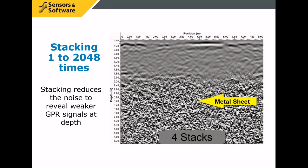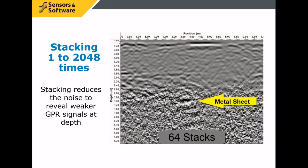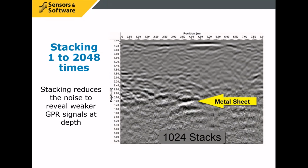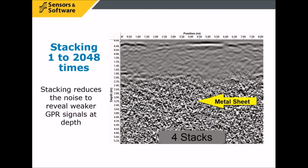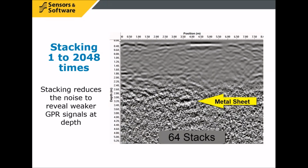Now, some of you may know that Arizona soil is generally not very good for deep GPR surveys. It tends to be very electrically conductive, which attenuates the GPR signals before they can travel very deep. But this example shows the power of stacking GPR data.